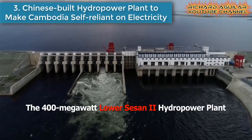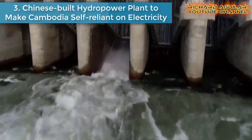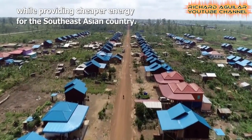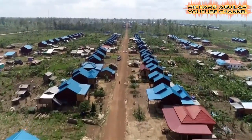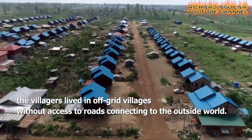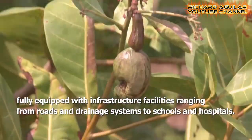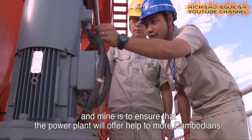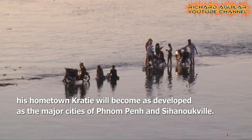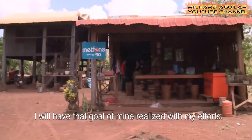Number 3 is Chinese-built hydropower plant to make Cambodia self-reliant on electricity. A Chinese-built hydropower station has made Cambodia self-reliant on electricity while providing cheaper energy for the Southeast Asian country. Cambodia's biggest hydropower project to date, the Huan and Sangha 2 hydropower station's 6.5 km long dam, is Asia's first long dam. The development project has brought tangible benefits to Cambodians, increasing employment and guaranteeing the country's power independence and security.